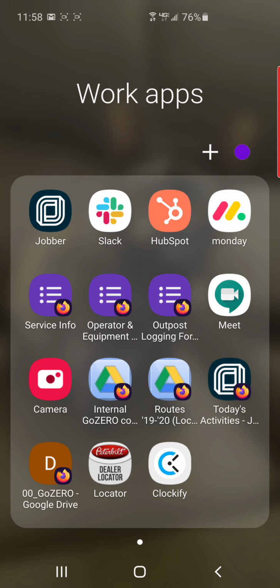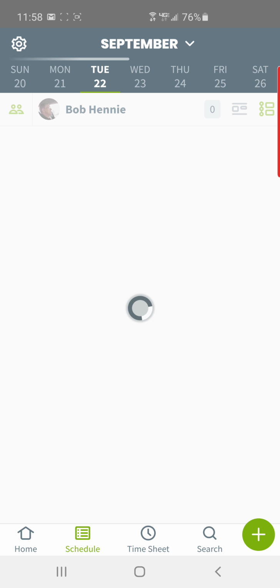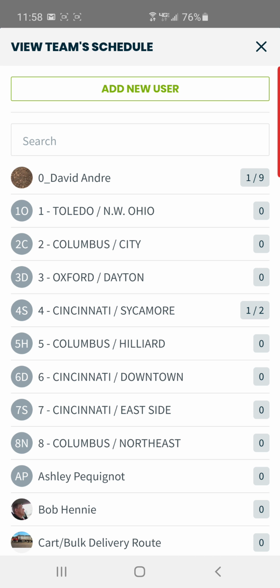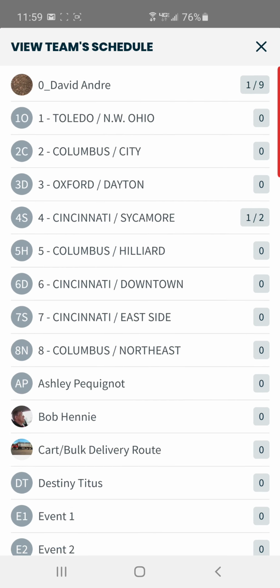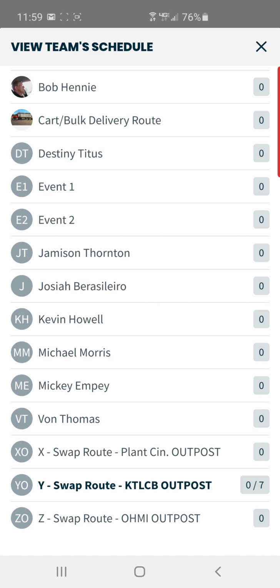So let's go back to Jobber. However you have your phone arranged for work apps, hit the Jobber app. Sometimes it takes a second to load. Hit the people button, upper left corner, third line down, the little two green people. You'll bring up the list of locations, all the different routes. Whether you're a company driver, the routes are on the top. If you're a cart swapper, aggregator, or outpost driver, the routes are at the bottom.